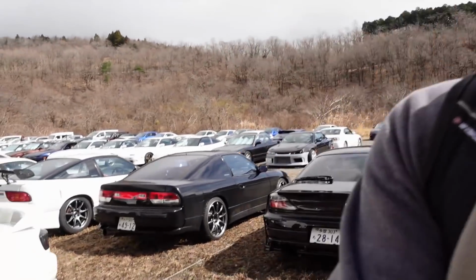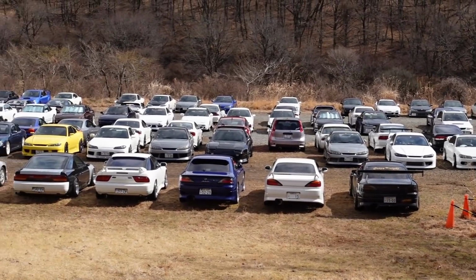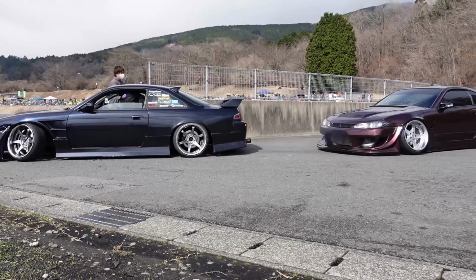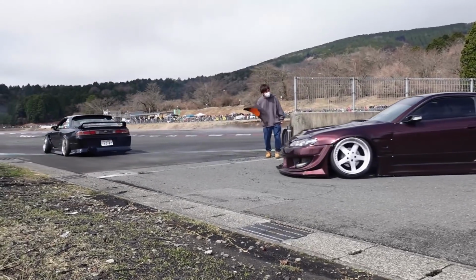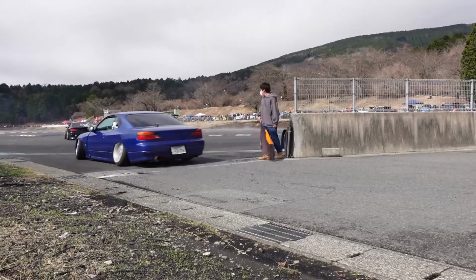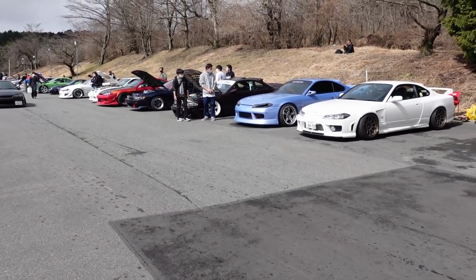First time here at Fuji, so it's gonna be a good bit of exploring, but just look at this. So good, so many. If this is just the parking, excited to see what the show looks like. So let's do a nice big pit walk. Quite the lineup today.